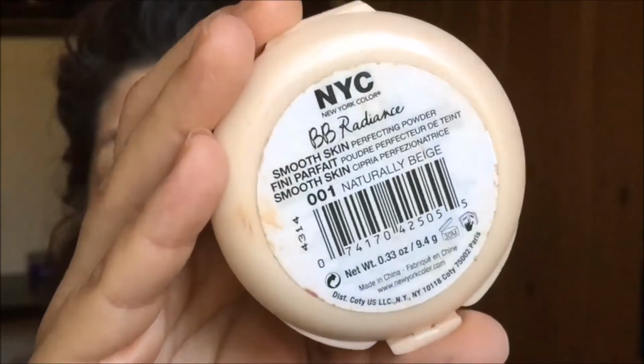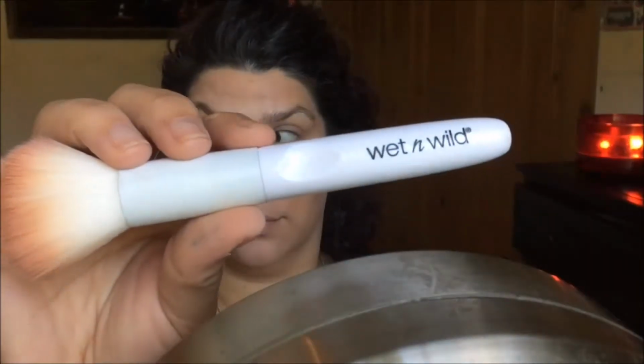So what I'm going to do now is powder my face with the NYC BB Radiance in Natural Beige, I think that's what it was.